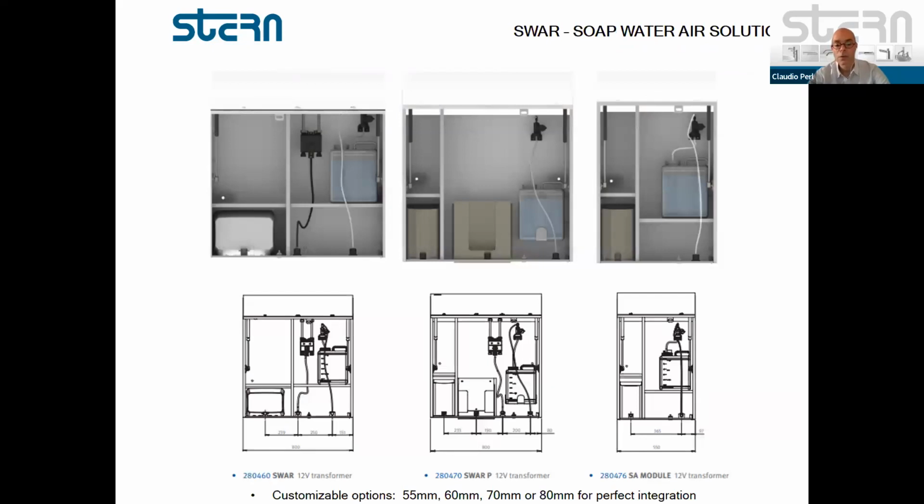So when it comes to different customizations, the basic product comes with 80 millimeters width, but the smallest one is 55, then 60 and 70. So we can basically create this tailoring, let's say, to the customer needs.